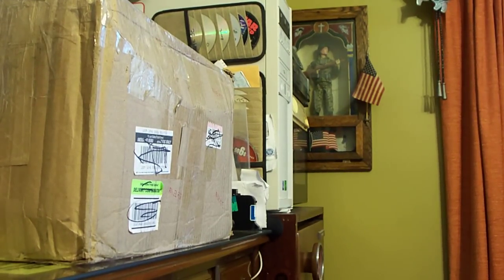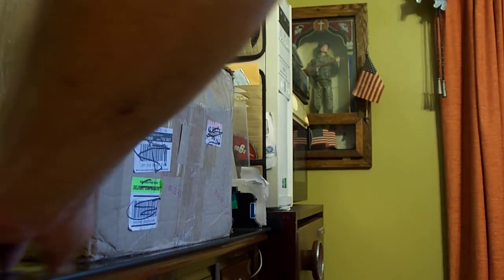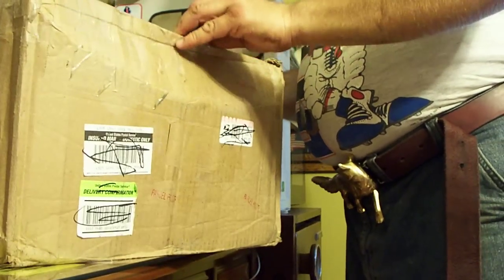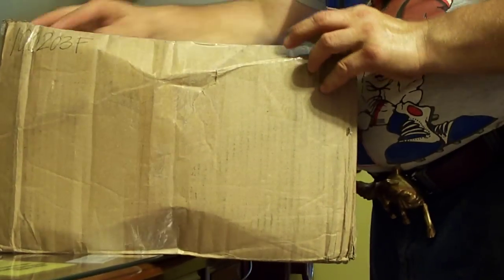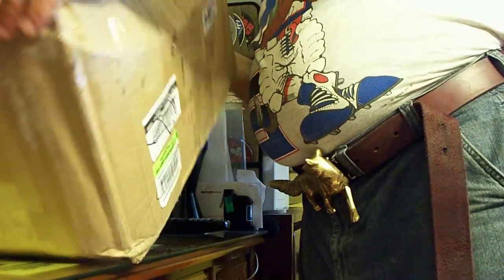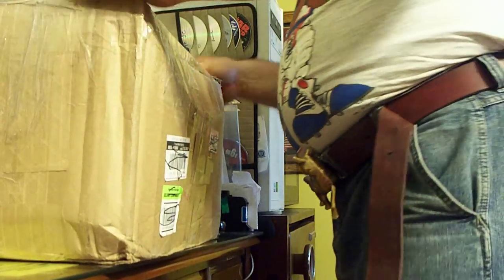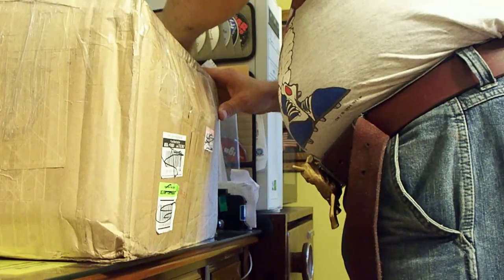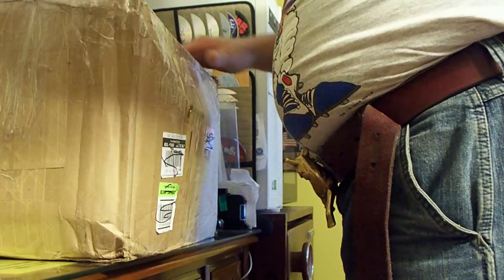Okay, package. It looks like it's observed a little bit of crushing. And this is from Las Vegas, Nevada. And I kept checking the tracking.